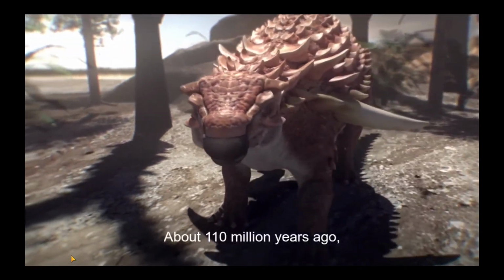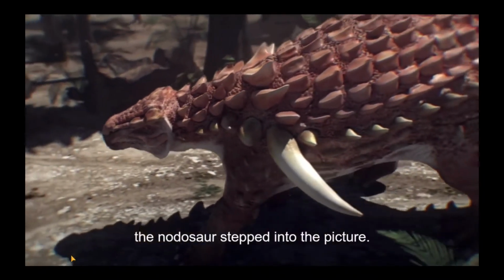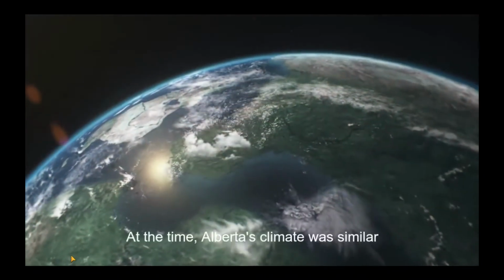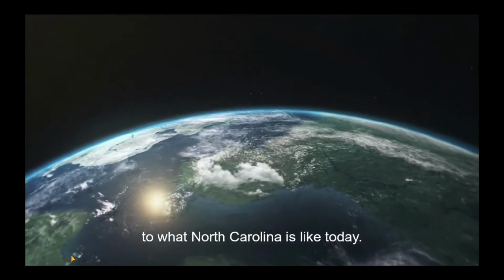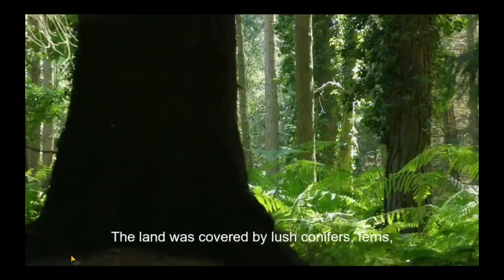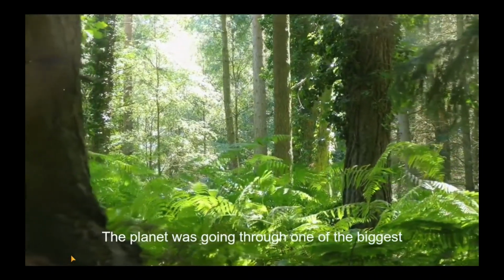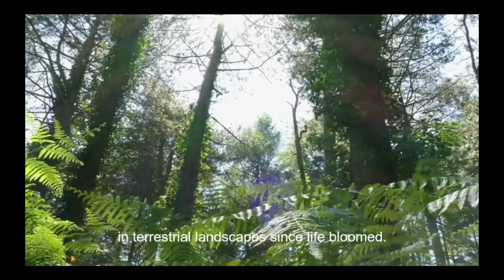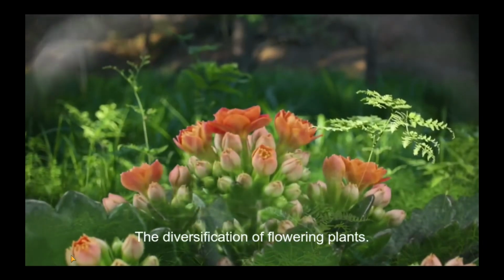About 110 million years ago, the nodosaur stepped into the picture. At the time, Alberta's climate was similar to what North Carolina is like today. The land was covered by lush conifers, ferns, and cycads. The planet was going through one of the biggest changes in terrestrial landscape since life bloomed: the diversification of flowering plants.